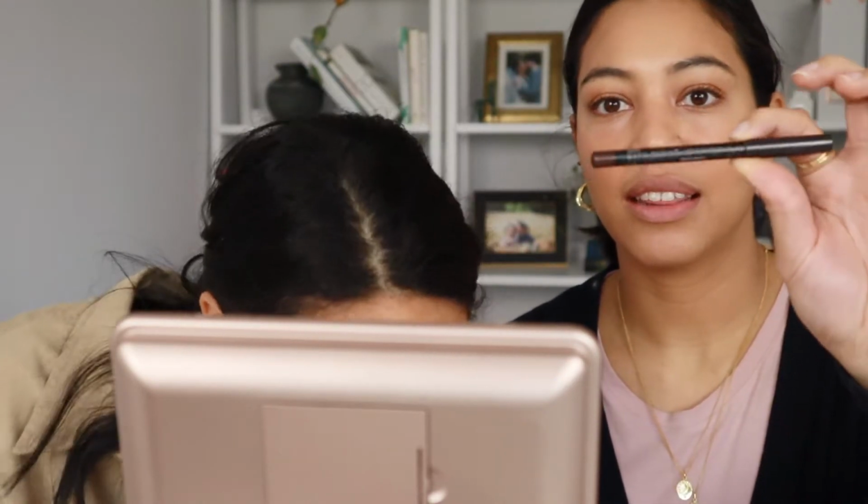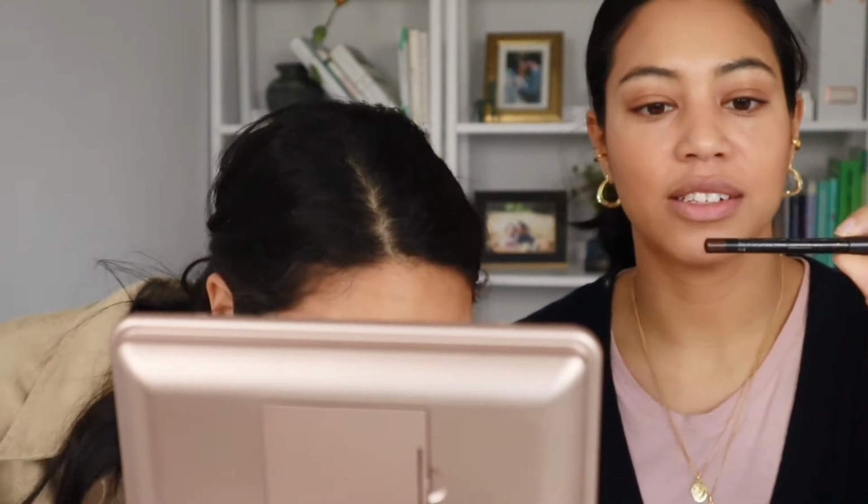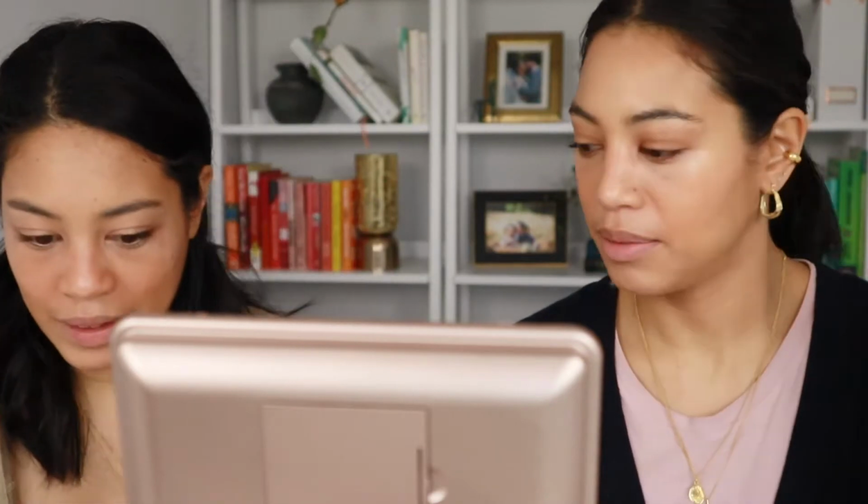Okay, for my everyday eyeliner that I kind of sort of wing out, I'm using the MAC eyeliner pencil in the color Teddy. It's just a brown color, so I feel like it's a softer version of a dark black eyeliner look. I like to start in the middle and do tiny strokes.